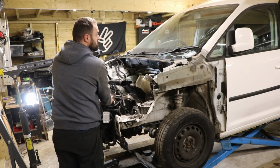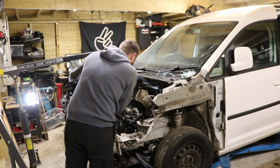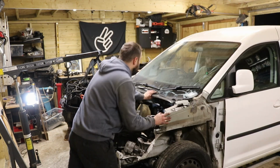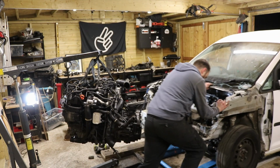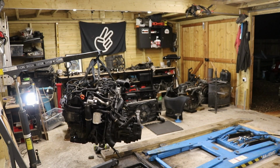We decided to remove this engine, pop it in storage, and then keep the van around for spares until we find something. This isn't the end of the Caddy project. I'd also like to say a big thanks to my mate Rob. He's had his hands on a Caddy before, even if he doesn't like to admit it.